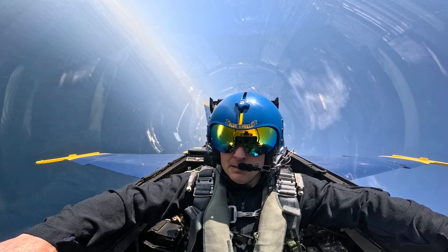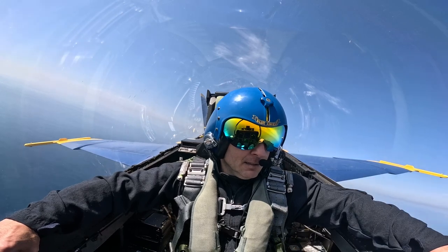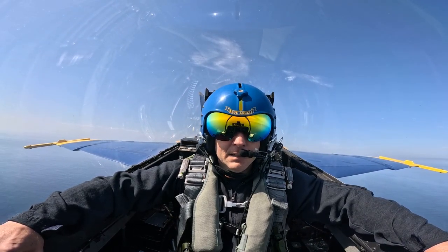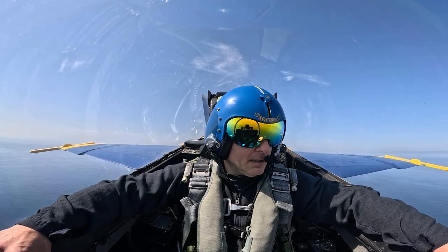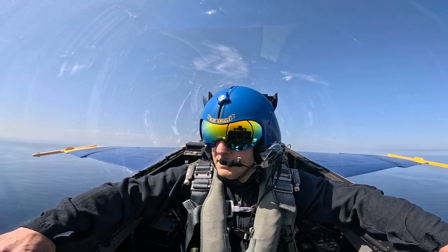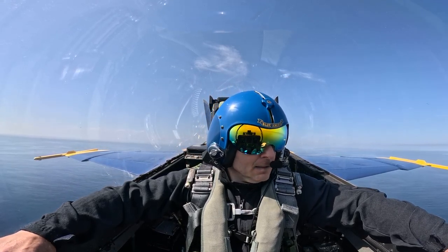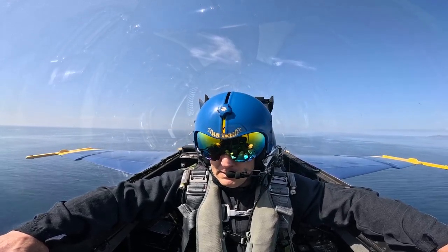This one again, just going to be 0 G, so we just experienced 7.4. So now we're going to kind of see what it's like to be weightless. We'll climb down here a little bit so we can get a little bit of altitude to work with. It'll be a nice easy 2 G pull up, and then we'll push back over. All right, here comes a nice easy 2G pull.